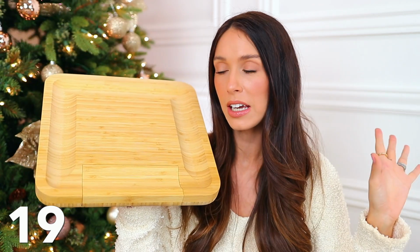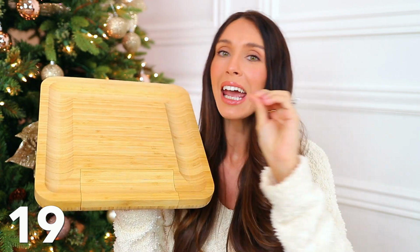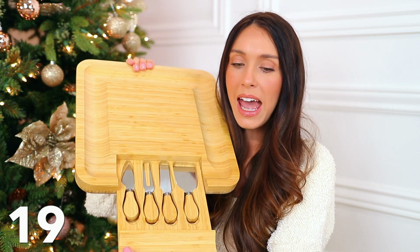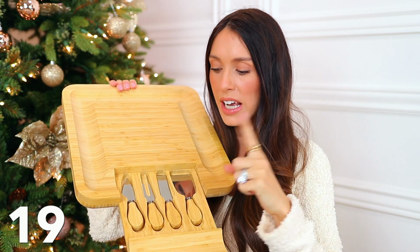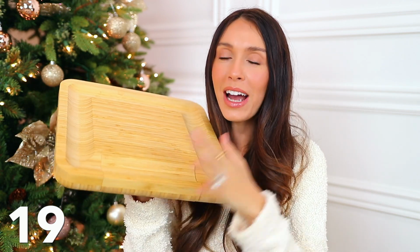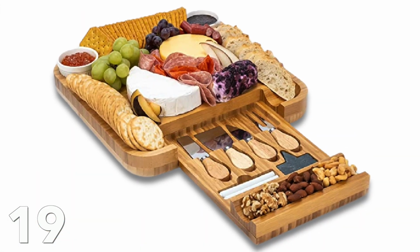Charcuterie boards are always a crowd favorite and always make a great gift idea. This one in particular, I think, is the best because it's not too big, it's not too small. I also love how this drawer comes out and it just makes the whole thing look extra nice, and people can use the utensils to spread cheeses and whatnot. But the reason I think it's also great is because the price point is good in that if you want to take this to someone's house for a holiday party, you could bring the cheeses and the meats and whatnot and set up something really pretty and then just leave it at their house as a gift.